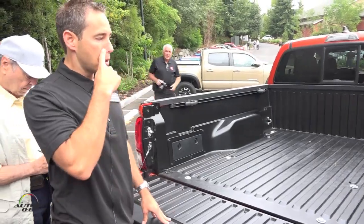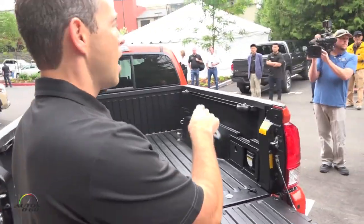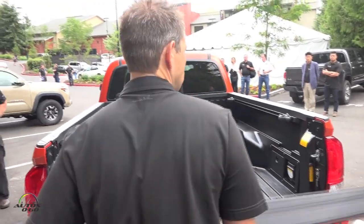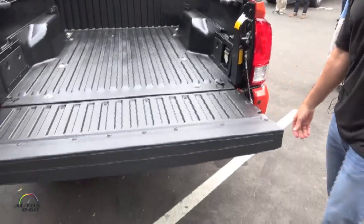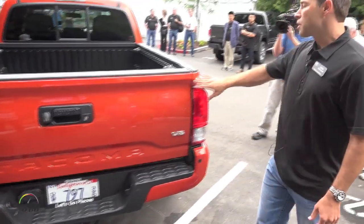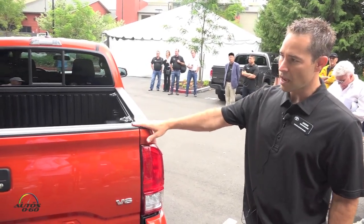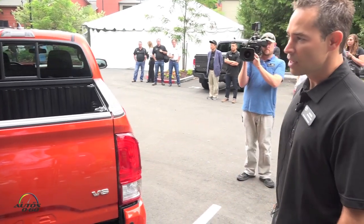No, good question. The question was, is that standard? It's not. It comes standard on Limited, TRD Pro and TRD Sport. Okay, thank you. That's the 120 volt. But the damping of the tailgate standard? Yeah, we did get a rotary damper in the tailgate, so you see this nice easy lower feature, and an integrated spoiler in the tailgate, and that helps with aerodynamics. It actually increases the base pressure on the back of the truck and helps aerodynamics.